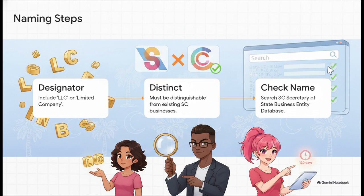Second, South Carolina operates on a strict distinguishability standard. In plain English, your name cannot be too similar to any other business name that's already registered or reserved in the state. Finally, you'll want to jump online and use the South Carolina Secretary of State Business Entity Search tool. It's totally free. Just type in your idea, hit search, and make sure nothing identical pops up. And actually, pro tip here, if you find the absolute perfect name but you aren't quite ready to file your official paperwork today, you can file to reserve that name for up to 120 days.